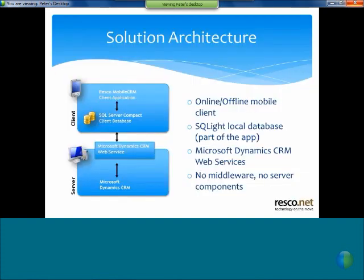Here is the solution architecture. Our mobile clients connect directly to Dynamics CRM Web through the web services. So there is no need to buy additional middleware or any server component. You will just download our application and the license for it, and you can connect to your Dynamics CRM server right away. So there is no additional cost.